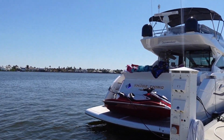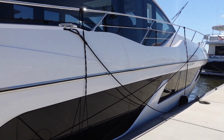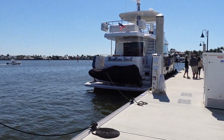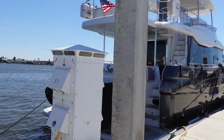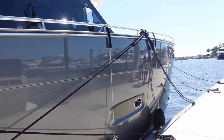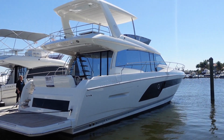It would sure be fun to go out on one of these. It's awesome with all the big windows. Normal sized boats, which would also be awesome. But these are very beautiful. This is a dream. I would love that.